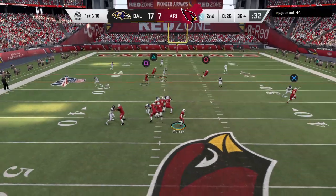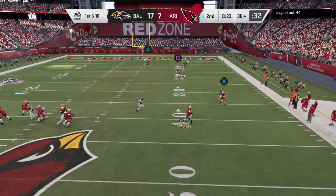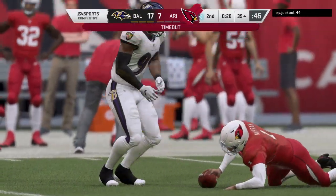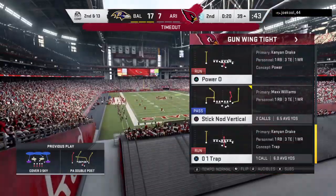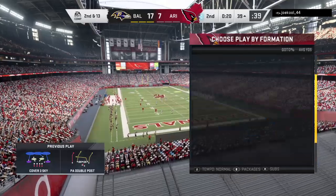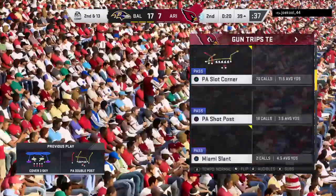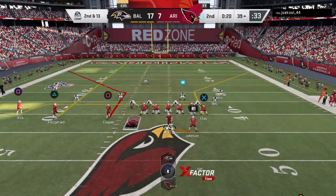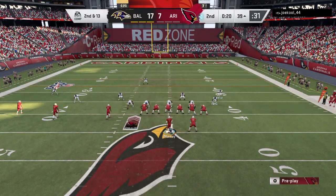Play fake. Murray rolling to his right, and he's going to be taken down. Pressure gets there back at the 39-yard line. The Cardinals forced to burn their 3rd and final timeout as the clock will stop with 20 seconds to go in the first half. So following the sack, they'll try to change their fortune here on 2nd and 13.